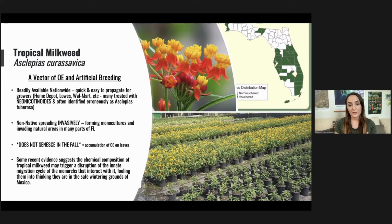So it's just causing a lot of issues, and native plants are always the best choice. I recommend not planting tropical milkweed, slowly removing it from your yard if you have it, and planting native milkweed.